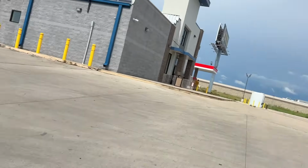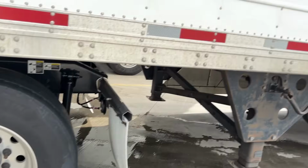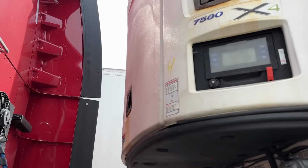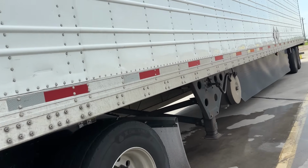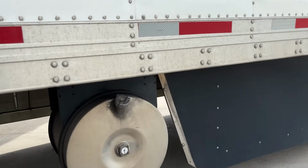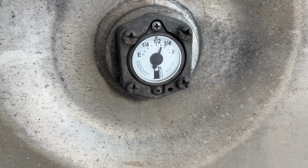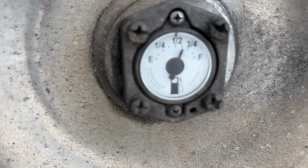Let me check on this fuel. Why is that junk draining so much? Oh, okay. The temperature's still on minus 10. So this is where we at. I filled this up last night, like full to right there at the elf, and that's where we at. It hasn't even been 12, well, it has been 12 hours.